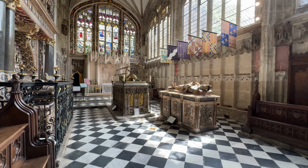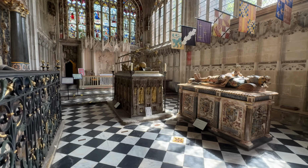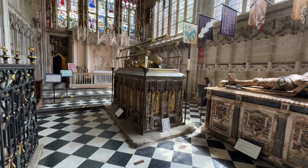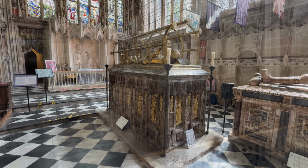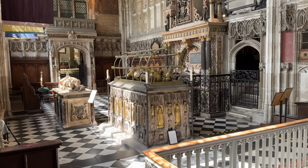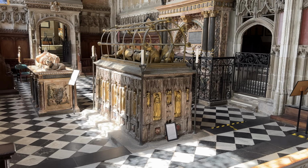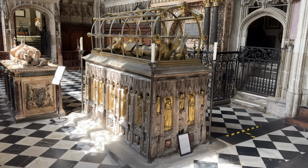Of course, the centrepiece of the chapel was, and still remains, the tomb of Richard Beauchamp. It is the most extraordinary monument, and with its gilt copper effigy of the Earl, it is a tomb of regal splendour. The tomb took many years to complete and was the collaboration of various artists and craftsmen. Thanks to the survival of the original accounts for it, we know who they all are.